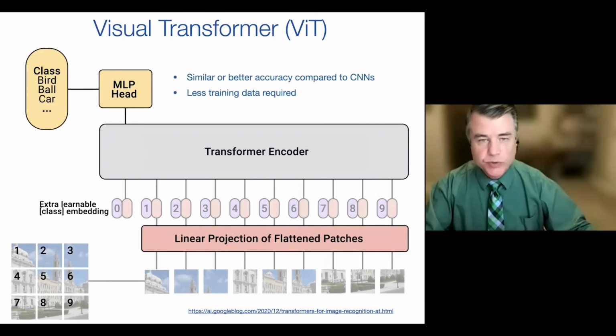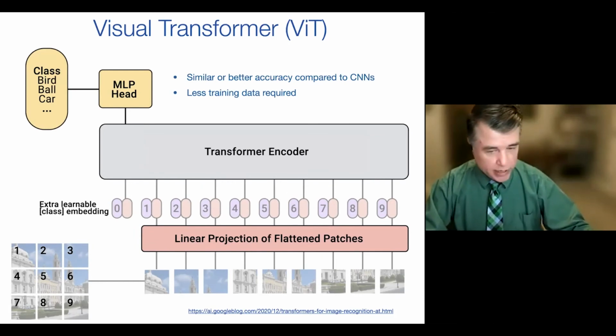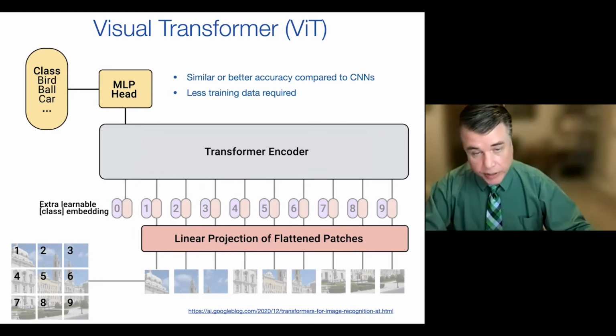So why do this? Well, it turns out that early results and indications are that it achieves similar or better accuracy than convolutional neural nets, but uses less training data to get to the same level of performance. So that's huge, because in lots of applications that we have, especially in medicine, we're training data limited.